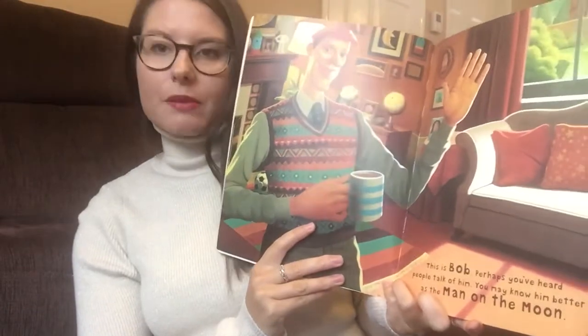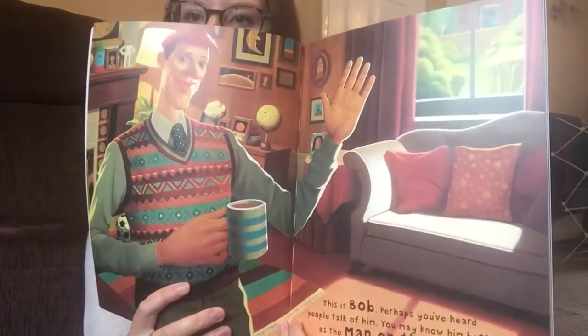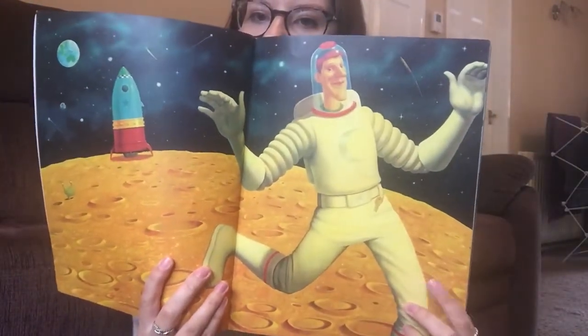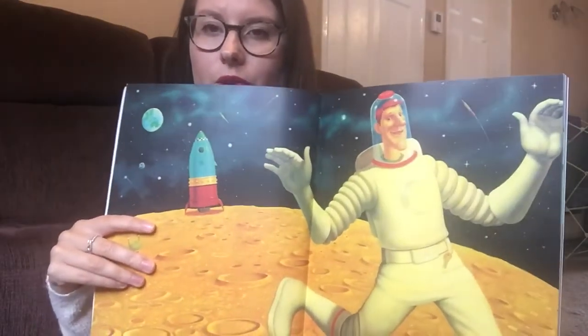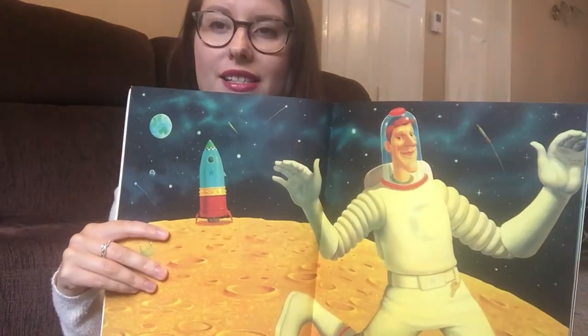This is Bob. Perhaps you've heard people talk of him. Maybe you know him better as Man on the Moon. Wow, what's he wearing here? What's this? Yeah, it's a special spacesuit that people wear when they have a job where they have to go up to space or go to the moon. And what's their job called? It begins with an at sound. Yeah, they're an astronaut. Would you like to be an astronaut when you grow up and visit space? That would be a really interesting job to do.